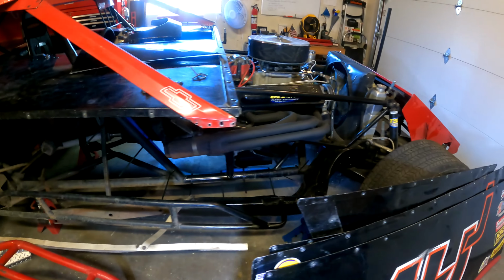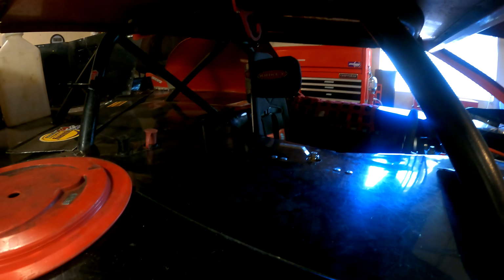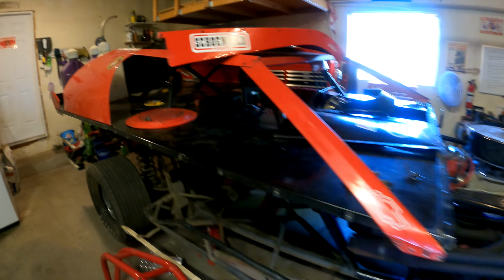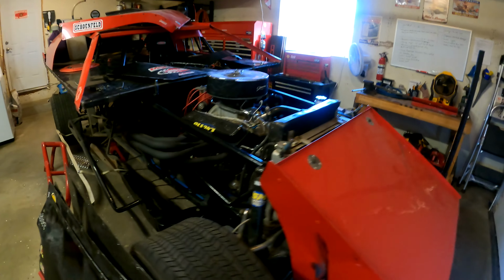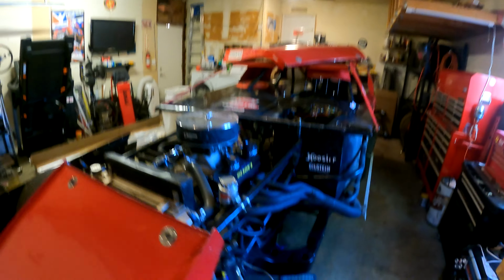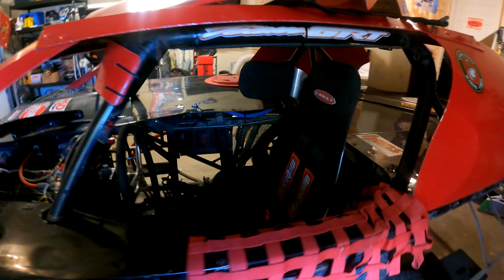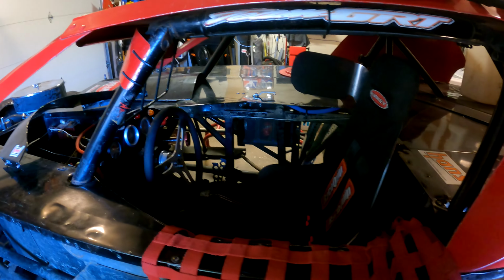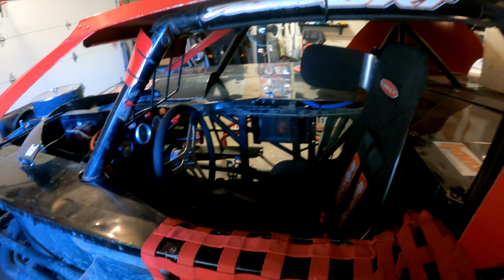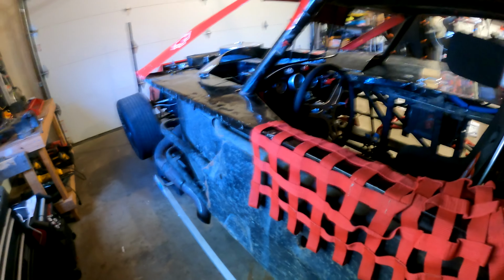I really like it. I didn't put a full containment seat in it. I put the 38 series because it was tough for me to fit through the window opening. That's the only downside. I'm a bit of a bigger guy, and trying to fit through this window opening with a full containment seat was just not happening. So yeah, just wanted to give you an update of what's going on.